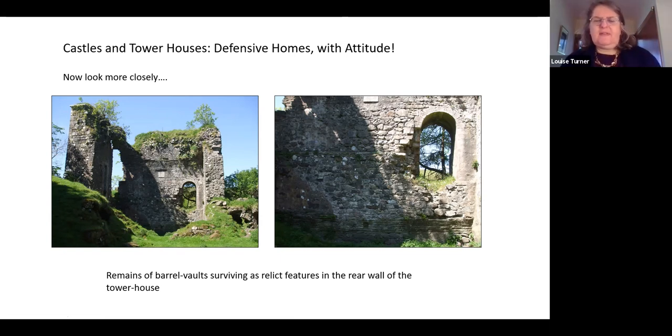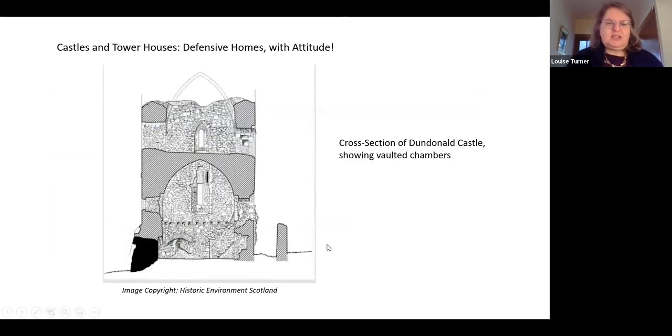Now, if you see this in the flesh, you'll see that the wall curves outwards slightly. So what we have here is the remains of the springing, as it's called, for a vaulted chamber. So I have very helpfully got a picture of Dundonald, and you can see exactly where this is. So you can see how Dundonald has got a vaulted chamber at first floor level here. And then there's the remains of another vaulted chamber at the floor above. So again, one of these vaults is intact, but the one at the upper story level, you can only see because these little springing stones have survived at the base.